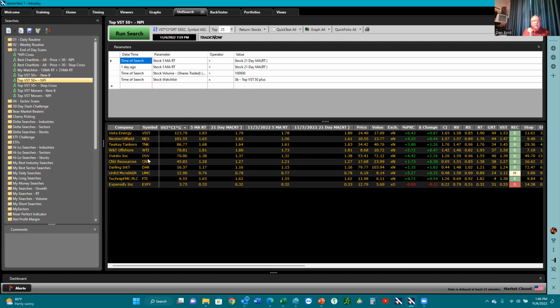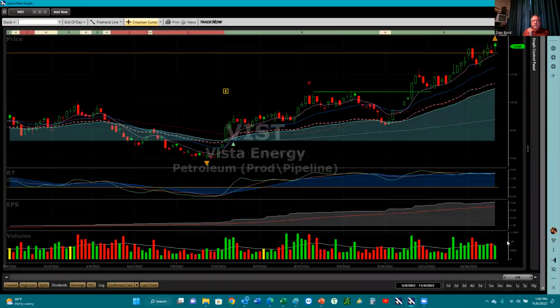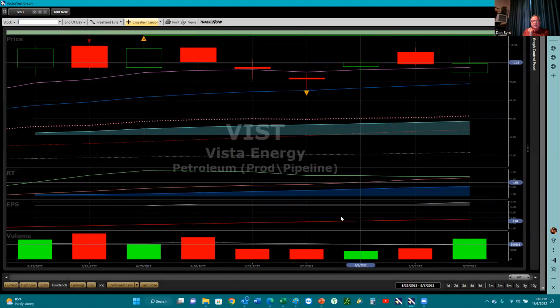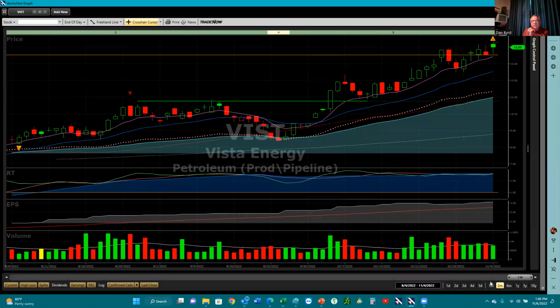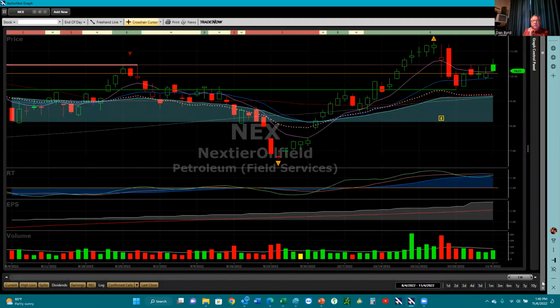So these are the ones that it gave me. I could run this every day, and it's going to give me different ones every day. And then I can just graph them. So again, I can just very quickly run through these graphs. Look at that earnings line down there at the bottom. Looks really nice. Earnings going from lower left to the upper right. And I can just go through each one.